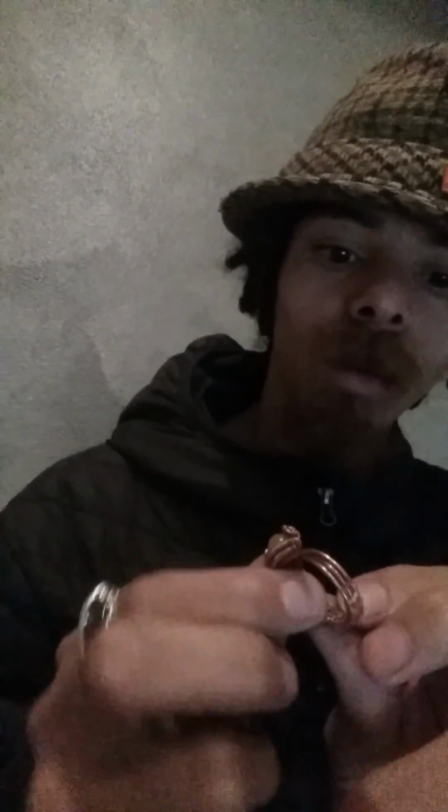eBay's getting pretty expensive. I got a nice yellow jade ring. It's one of what I like to call my half-finished, or half-skeleton products. Part of the base wires are still really visible, and I like to call that the bare bones of the wrap.